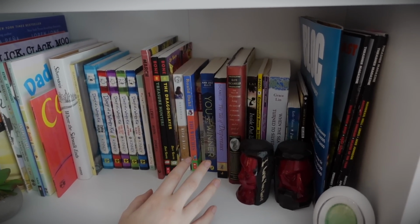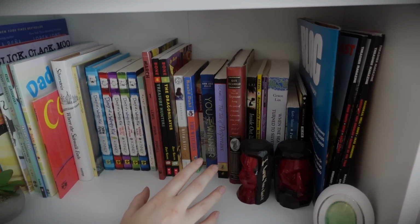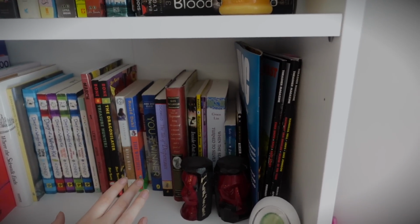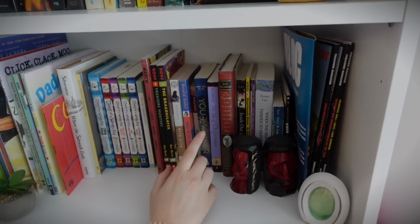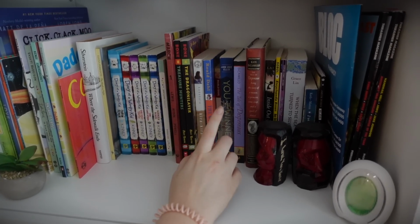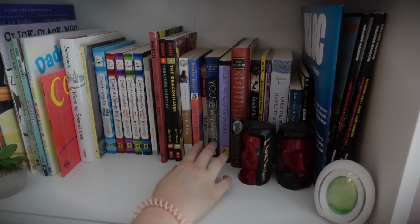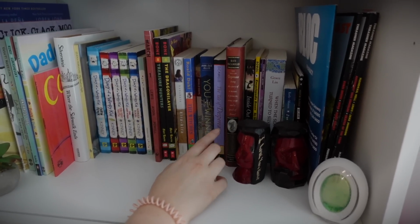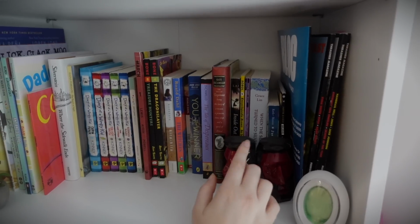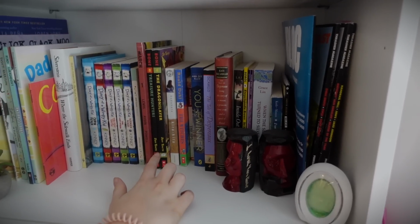A lot of these I accumulated because I took a children's literature course in college, and I ended up buying all of the books that we read because they were so good. A few standouts: we obviously have some Roald Dahl classics, You May Already Be a Winner by Andy Ellis. I've talked about this before. I love this book. Tale of Despereaux, I have two editions of. My favorite children's book, Kira Kira, is a really, really gorgeous story.